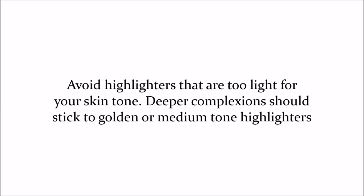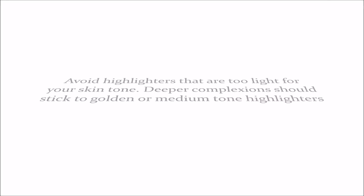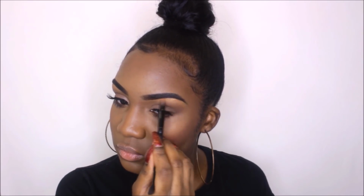Now another major thing is the highlighter that you use. You want to avoid using a highlighter that is not meant for your skin complexion. If you're a darker skin tone like me, you want to stick to highlighters that are more golden and medium tone. So one of my favorite highlighters is the MAC Mineralized Skin Finish in Gold Deposit. I'll always go back to this highlighter. So I'm using that on my cheekbones, my brow bone, my nose, and yeah.